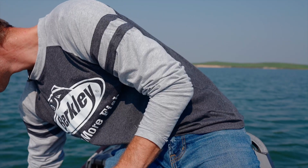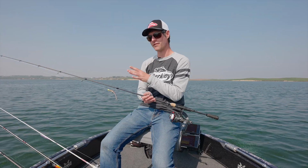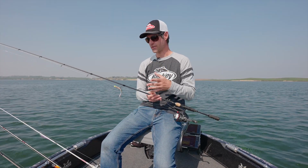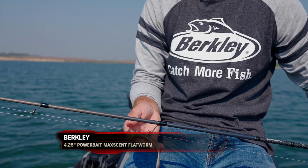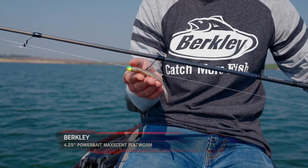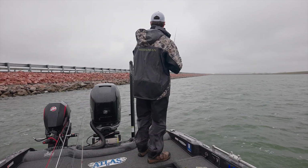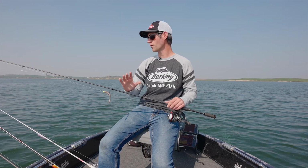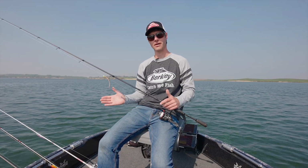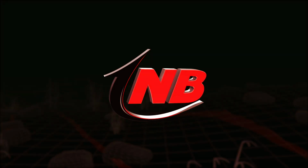And you won't ever see me on a lake without a jig. I always fish jigs. It may not be my first or second choice, but they certainly are productive. And I like a Max Scent flatworm on a half-head jig. I like fishing these by just pitching them along the weed lines, remnant weed lines in the fall. If you can find those, that's where the fish are gonna be. So hopefully you can take these 4 baits into consideration on your next trip and help you catch more fish.